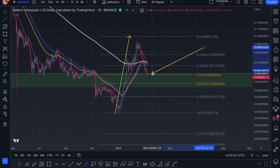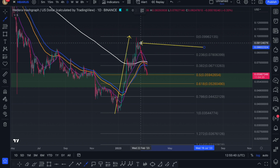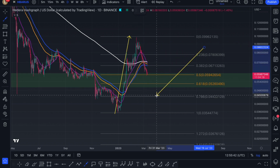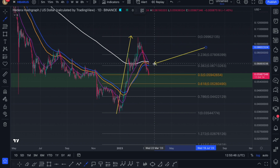But we will only keep this all valid if we stay above this level. If we lose this level, those price targets I was talking about earlier in the month or last month will not happen. If we lose this area, it means that coming up above this green box and then losing it and going below the green box means that this whole move over here was a bull trap. We don't want that to be the case.